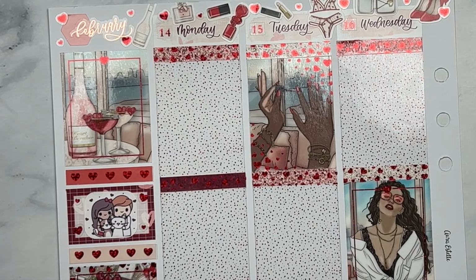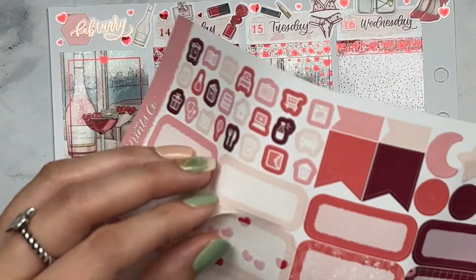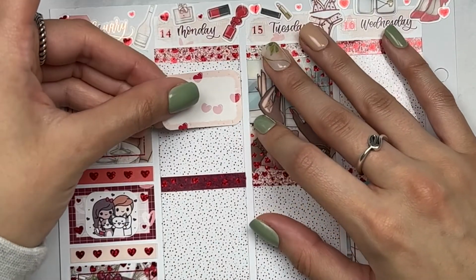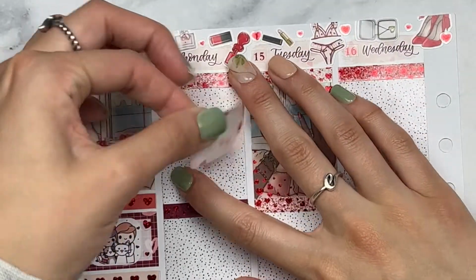So, let's see, I think I only have 5 things to mark. So I think I'm gonna use a bigger box to mark Valentine's Day. So let's do this box. It has the hearts and everything. So that'll be for Valentine's Day. Oops.